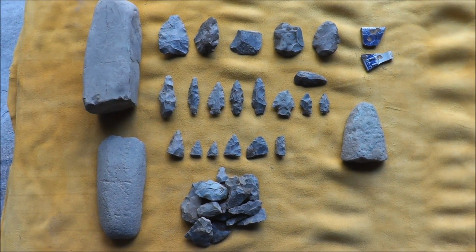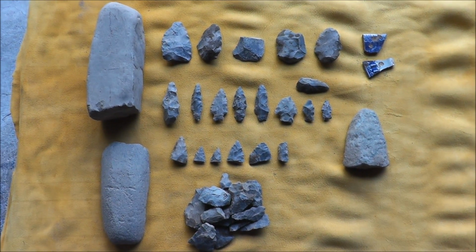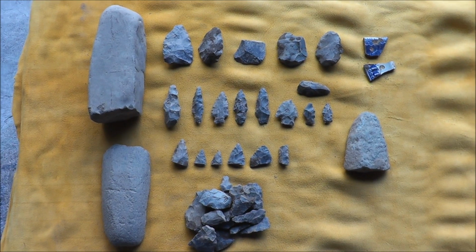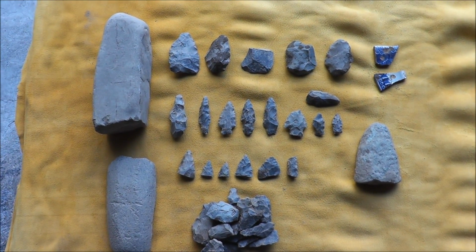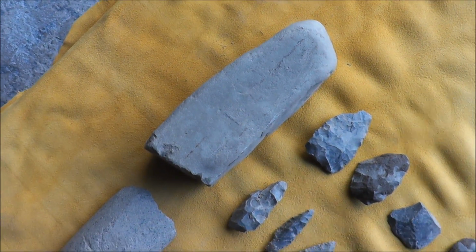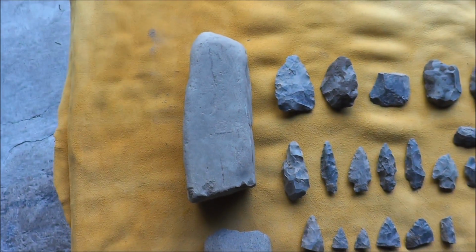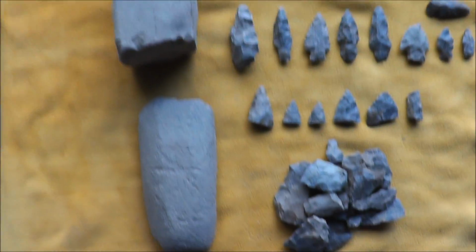Well, here's a quick wrap-up of what I found while I was out today. I hunted for about 4 hours, and it was a cold day. It was only 48 degrees, and it was probably about a 10 to 15 mile an hour wind, but hey, that's warm compared to what we were used to. Anyway, I did come home and try to match that pestle up, and I've got several broken pestles, and it didn't match up with any, so, well, maybe I'll find the other half of that next year, who knows.